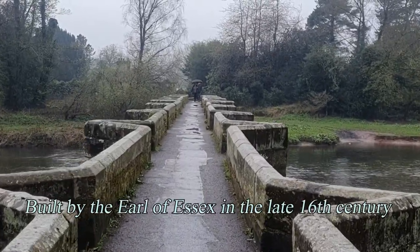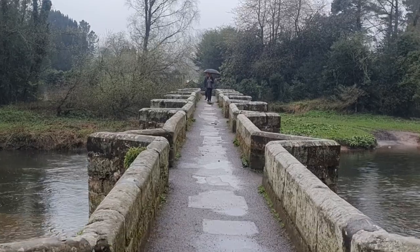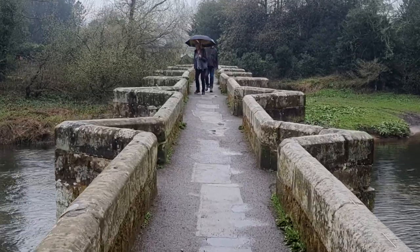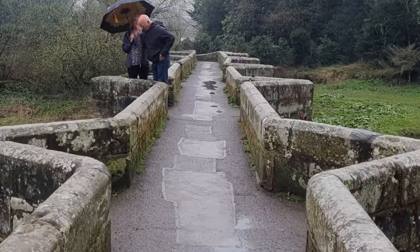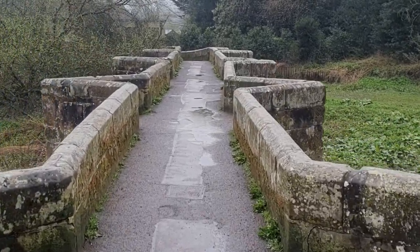So this is Essex Bridge, one of the oldest pack horse bridges left in England. As you can see, you can't get vehicles down here as it crosses the River Trent. There's not much room for more than one person. Thank you.